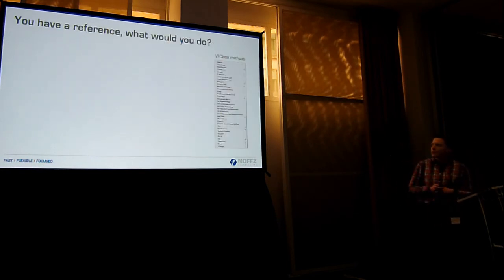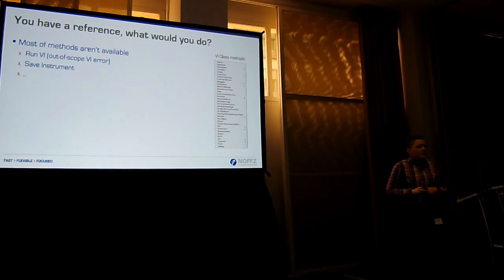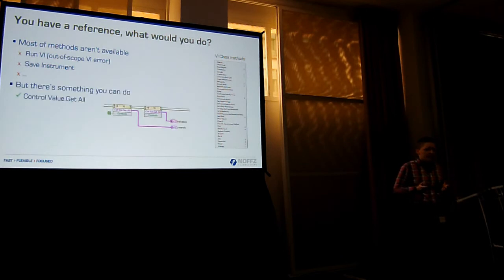We have a reference. What will we do? There are a lot of class methods that you can apply to a reference. There are a lot of appealing methods like save instrument and run VI. They would not work, fortunately. More likely it will say that the VI is out of scope or something like that. But there is still one very important thing. Again, as with executables, you are able to get all controls and indicators values using the reference of super private VIs. So again, it's nothing new here, but it's a super private VI that is hidden somewhere in our packed library, and we didn't want anyone to have access to our controls and indicators.